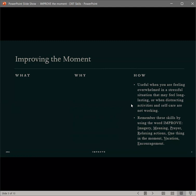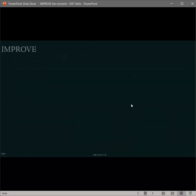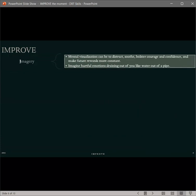So now we can move into what this actually looks like. So this is what IMPROVE is going to look like for us. Improving the moment will allow us to feel useful when we are overwhelmed in a stressful situation. So we start off with the I in IMPROVE, imagery. And since I'm on crunch time, I'm going to flow through this pretty quickly.